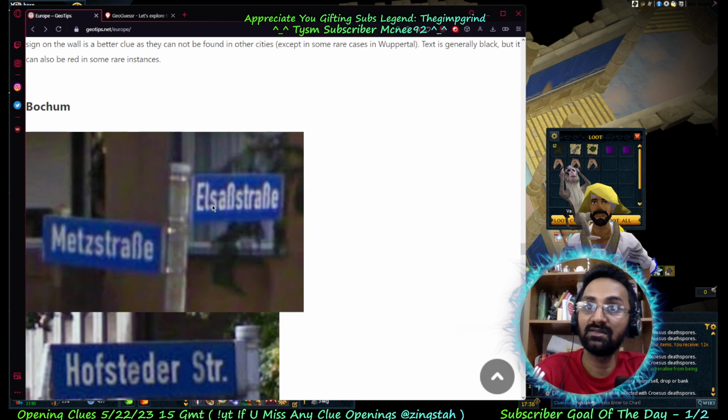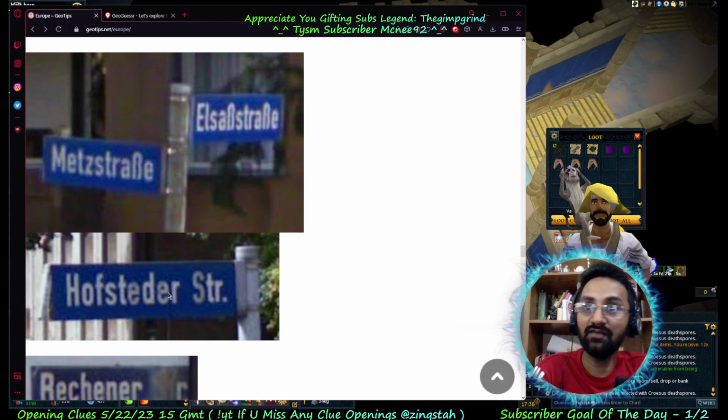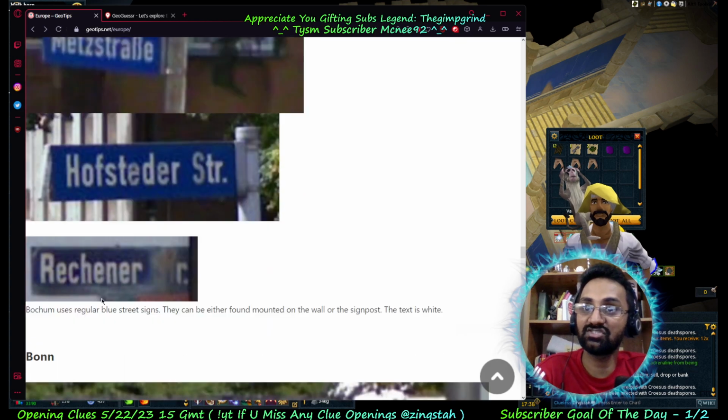Bochum. Hofstetter Street. Bochum uses regular blue street signs. They can be found mounted on the wall or on a signpost. The text is white.